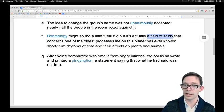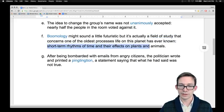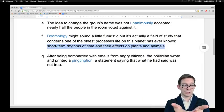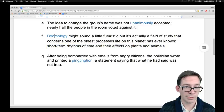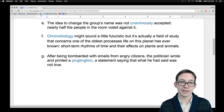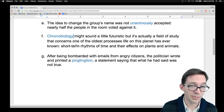It is a field of study, and it says it right there. And it's a field of study that concerns the short-term rhythms of time and their effects on plants and animals. So as I said before, if you look later in the sentence, this is actually a clear definition of the word that we're looking at the top. Now don't worry if you don't know what this is, but this type of science is actually called chronobiology. Chronobiology is the field of study that concerns itself with time and how time affects plants and animals. So that's a new word for you maybe, okay?